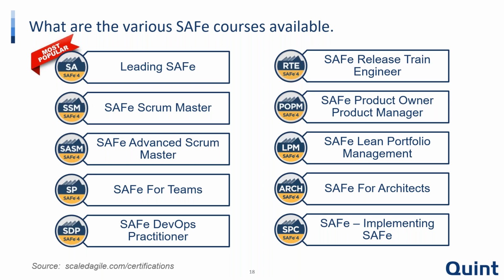Apart from that, there are other popular courses. Apart from Leading SAFe, we are talking about SAFe Scrum Master, SAFe Advanced Scrum Master, SAFe for Teams, and SAFe DevOps Practitioner. Most of these, which you are seeing on the screen on the left hand side, are 2-day programs.